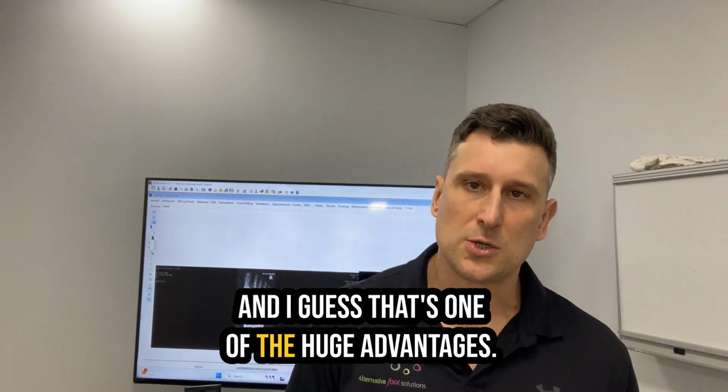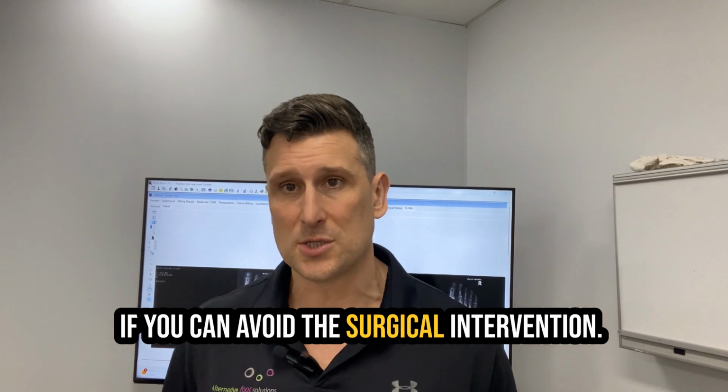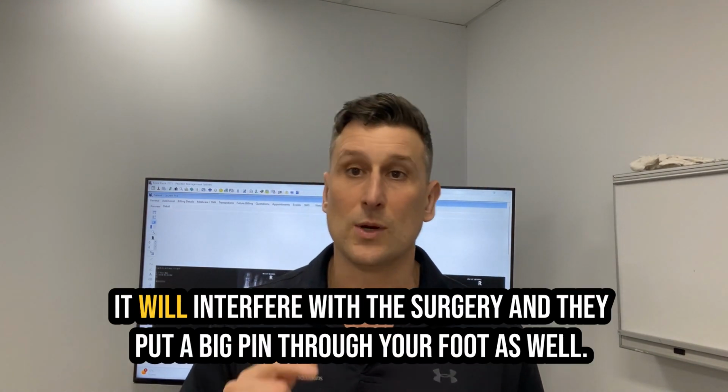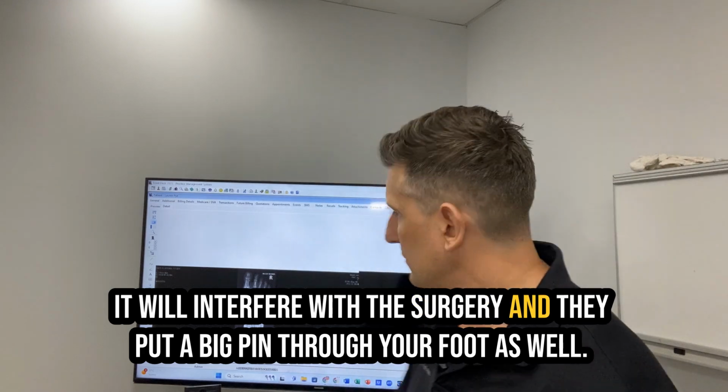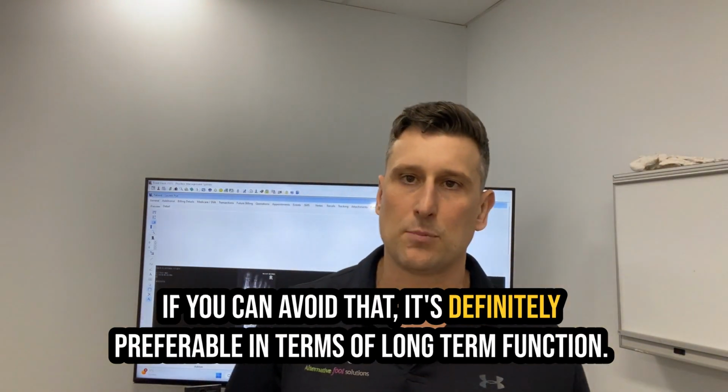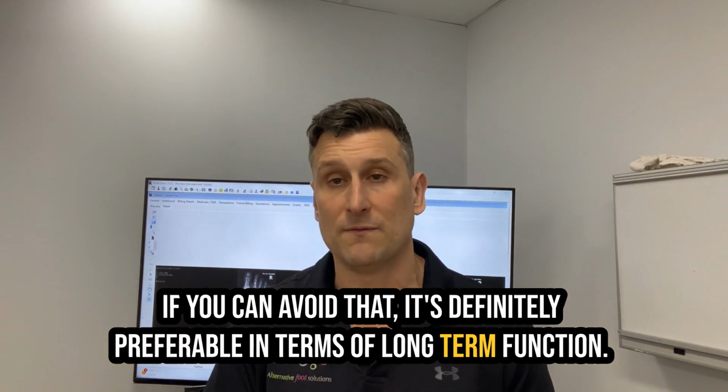And I guess that's one of the huge advantages, if you can avoid the surgical intervention that is traumatic to your feet. It will interfere with the surgery and then they put a big pin through your foot as well. So if you can avoid that, it's definitely preferable in terms of long-term function.